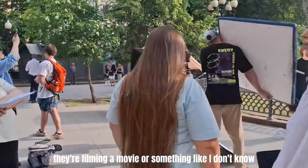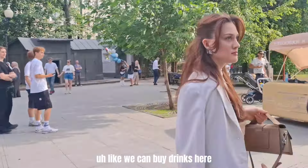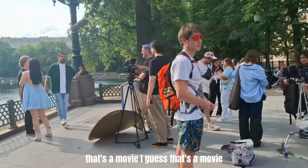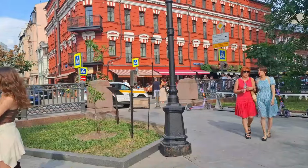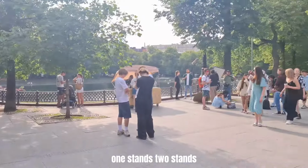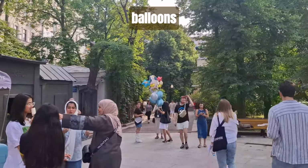Look, they're filming a movie or something, I don't know, professional camera, and a kiosk, like an ice cream stand, where you can buy drinks here. Ice cream and drinks. Wow. Yep, right here. This movie, I guess this is a movie. One stand, two stands, three stands with ice cream. Wait. You see blue and gray a little bit. These are balloons. Balloons, bro.